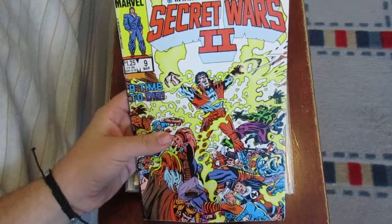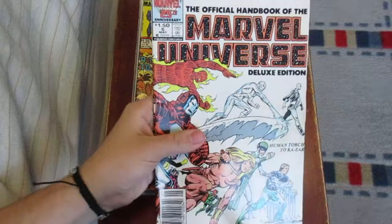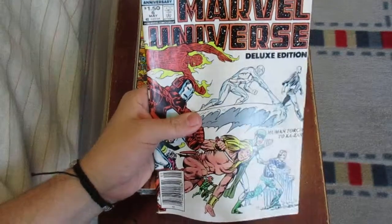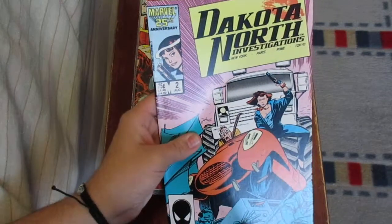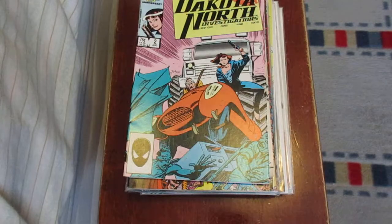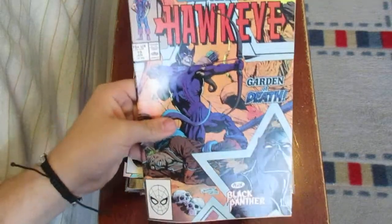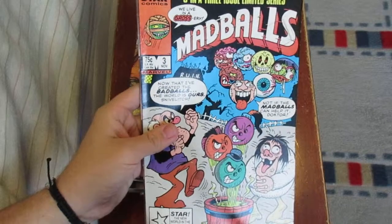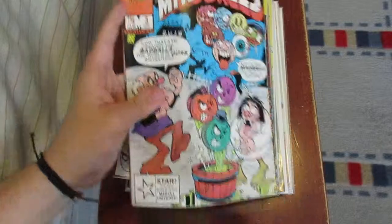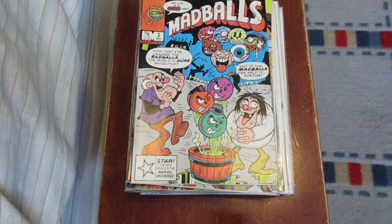Secret Wars 2, number 9 of 9. The Official Handbook of the Marvel Universe, Deluxe Edition, from H to K, which is number 6. Dakota North Investigations, number 2. Hawkeye, number 19. Madballs, number 3 of 3. Yeah, it's one of those Star comics. You might want to look those up.